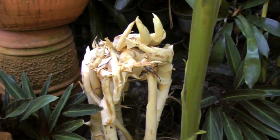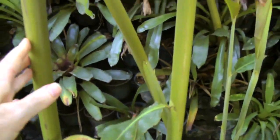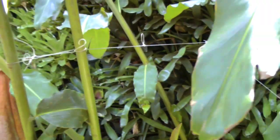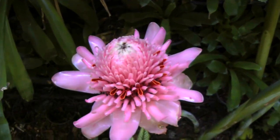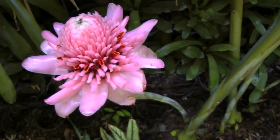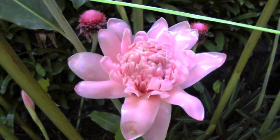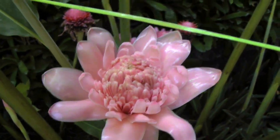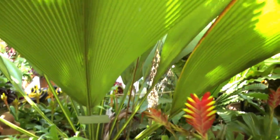It's soft, huh? It's like a young stalk from these reeds. Got these really nice flowers on them. Look. Huge leaves on this.